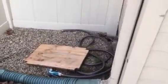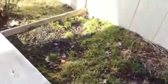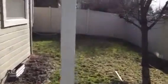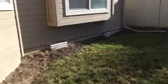All right, so here's the side vents. The fireplace vents out the side, which is nice. A gutter extension, sprinklers. Looks like they had something planted here. Maybe it was a little garden area or something. Modest size yard. Back here is the Coleman Homes offices. So there won't be much traffic back there. And again, this is the side yard.